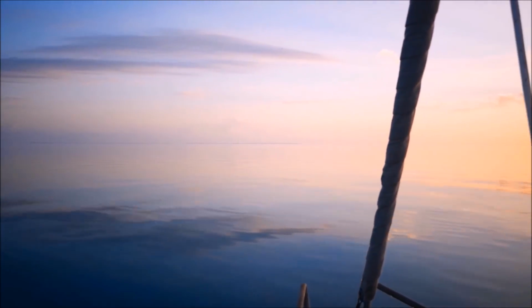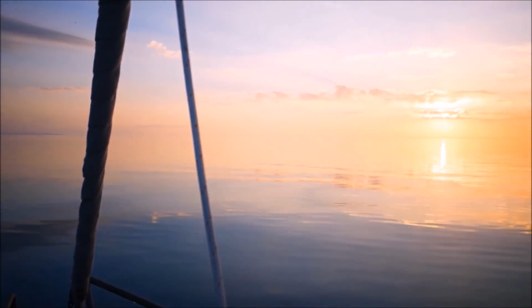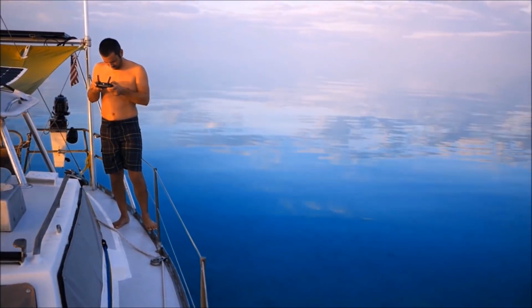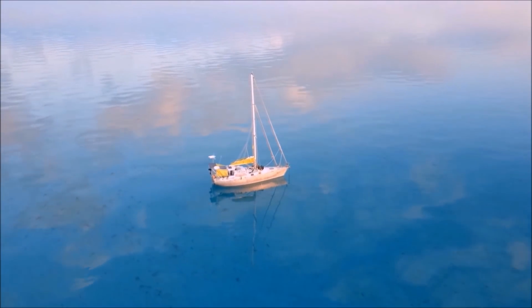Having anchored just a few miles from Great Sail Key, we made the decision to rise with the sun and put on as many miles as we could. When we woke in the morning, we were greeted with glass calm seas and a pastel horizon where you couldn't tell where the sky and the water met. It seemed like a perfect time to launch the drone and take a look at these crystal clear waters surrounding us.